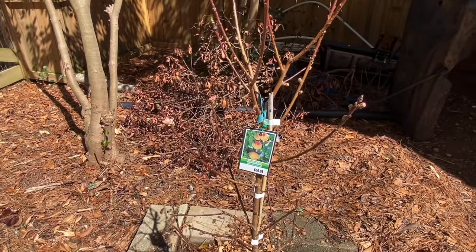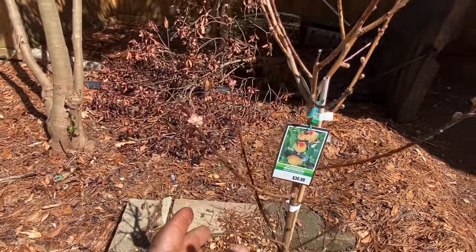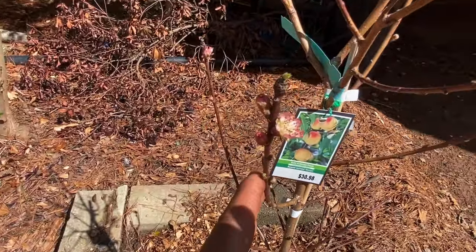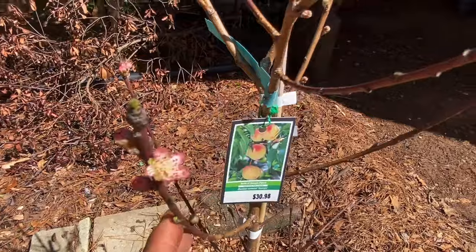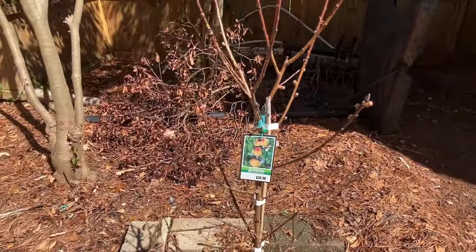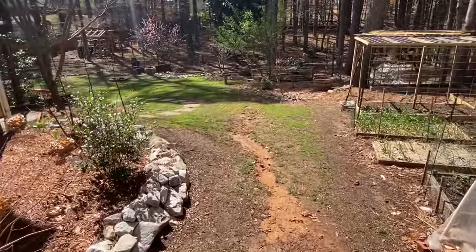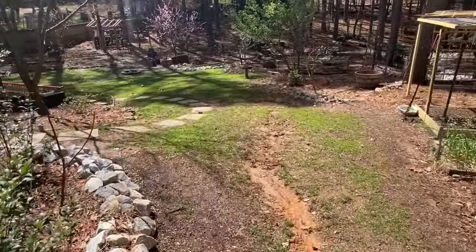Okay, over here is one of my other $5 trees. This is the Belle of Georgia. And as you can see, she is blooming right now. She's doing fantastic. Let's take a walk down here.